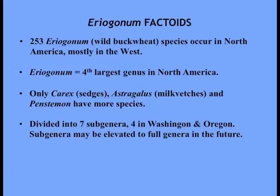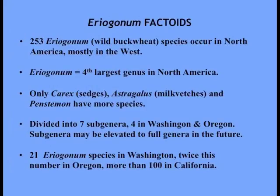And the importance of subgenera, you think, well, why are we talking subgenera? We never talk about subgenera. But in this group, there's this guy named James Reveal. He's kind of the godfather of everything buckwheat in North America. And he's written that this genus, Eriogonum, is badly in need of revision. It needs to be split up. And from experience with other plants, when they start splitting up plants, they invariably split them on known categories. So almost for sure, what we call subgenera today are going to be full genera sometime in the future.